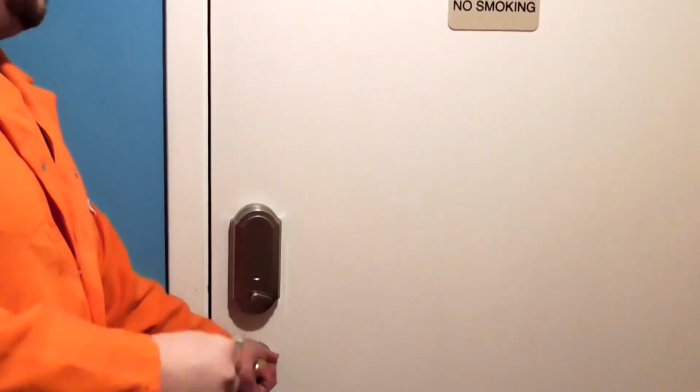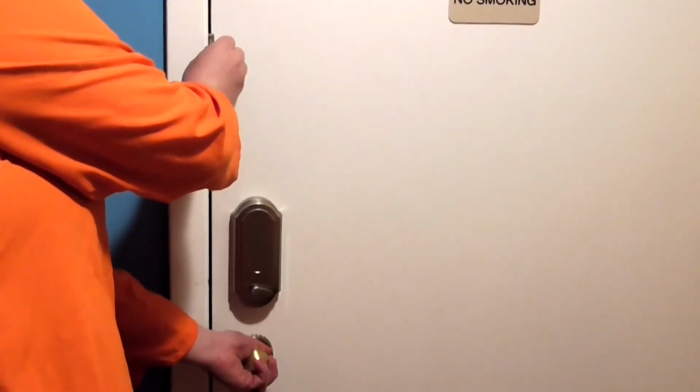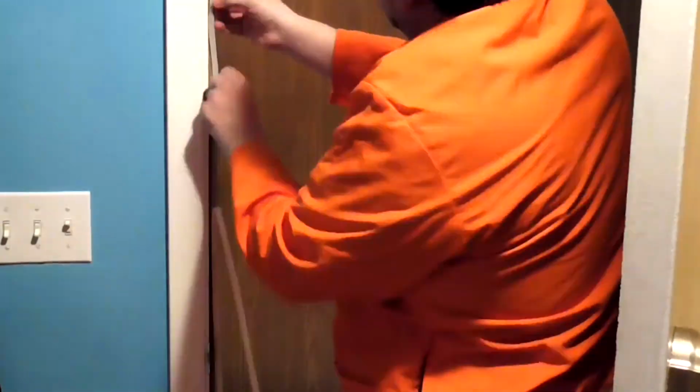You can test the envelope of your home by putting a dollar bill in your door. If it slides out easily, your door may need some insulation. Weather stripping makes that seal nice and tight, so when I put the dollar back in, it sticks.